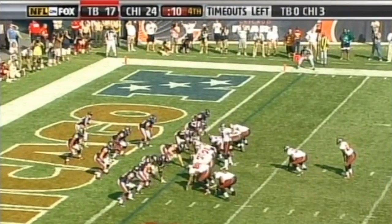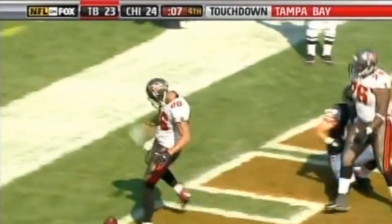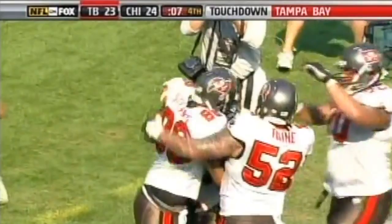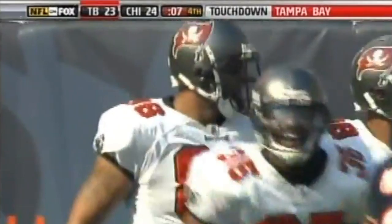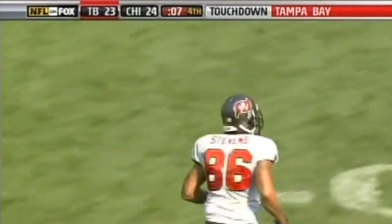Second and goal. Greasy throws. Touchdown, Jerramy Stevens. An 80-yard drive for the Tampa Bay Buccaneers. They've come from 10 points down, and now need an extra point to tie this game. Jerramy Stevens, just back from a two-game suspension, catches the big touchdown pass as he worked against Hunter Hillenmeyer.